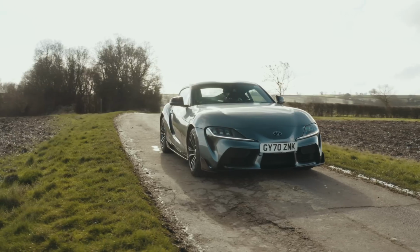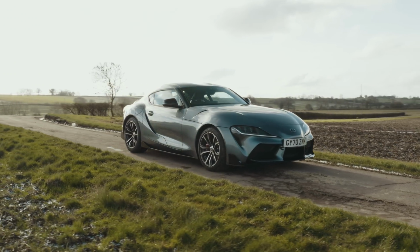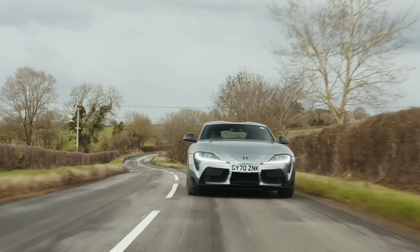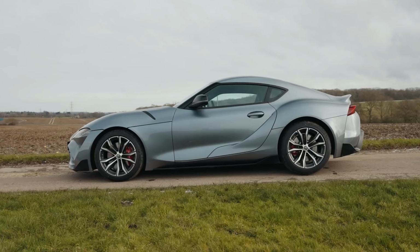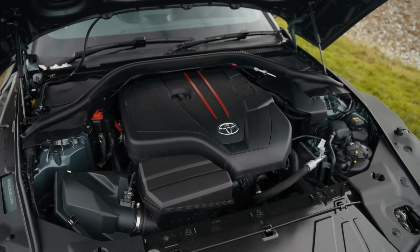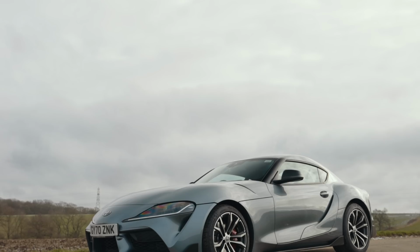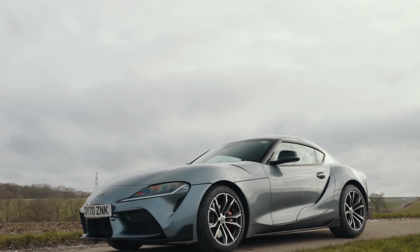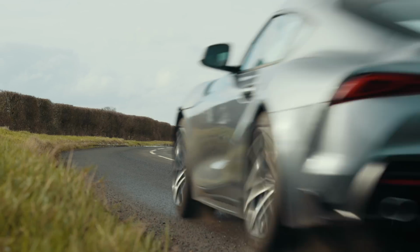Having said that, there are normally some advantages to running a car with a smaller engine, usually in the form of improved running costs. However, the 2-litre Supra isn't that much cheaper to run than the 3-litre. The smaller engine returns 38 miles per gallon, but the larger engine still manages 34.4. Yes, you pay more tax with the 3-litre, but for me, you get that money back with enjoyment.